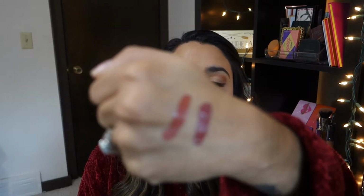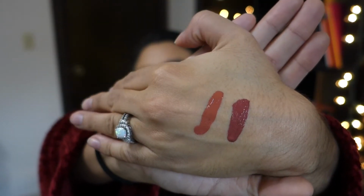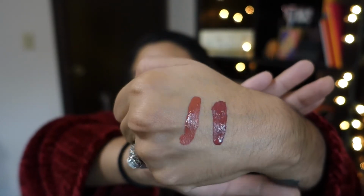The second one is Frick-a-Frack, which is actually what I'm wearing. And I'm obsessed because it's a little darker than this one, but it's on that peach mauve kind of thing. And I will swatch that one for you guys. And so these are both of them. They're both beautiful, beautiful colors.